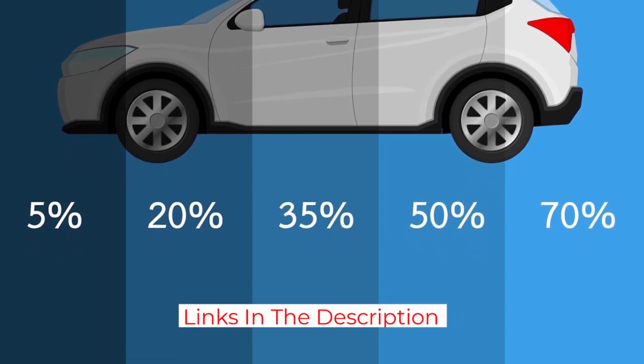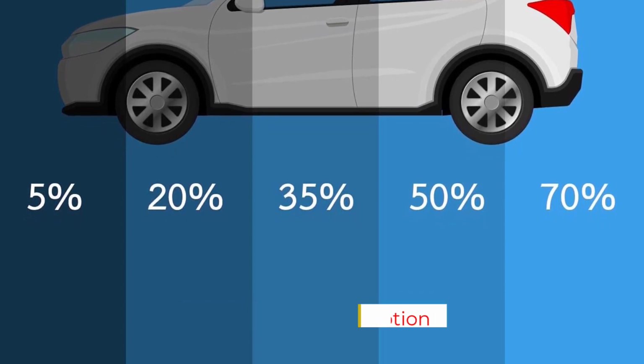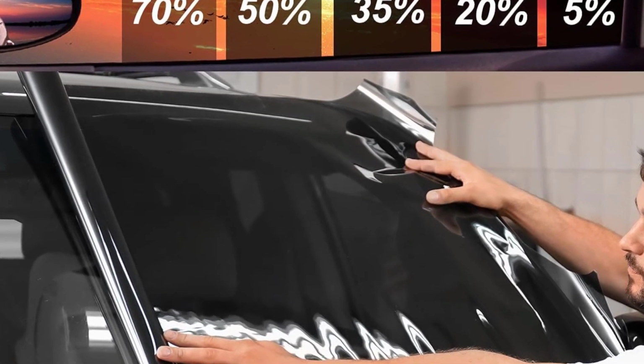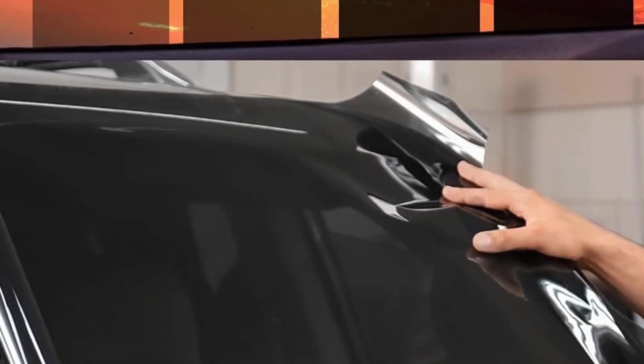Not only are there tons of size options, but there are also 5 different VLT percentages for you to pick from. Whether you want an extremely dark 5% VLT window or something that lets in far more light, like a 70%, Toyoko has what you're looking for.